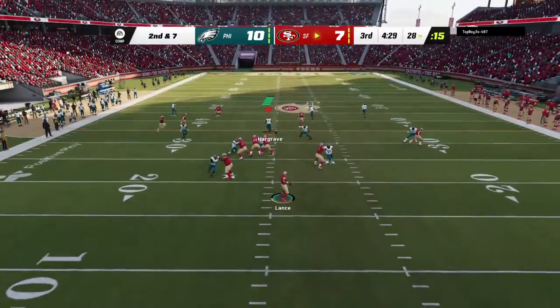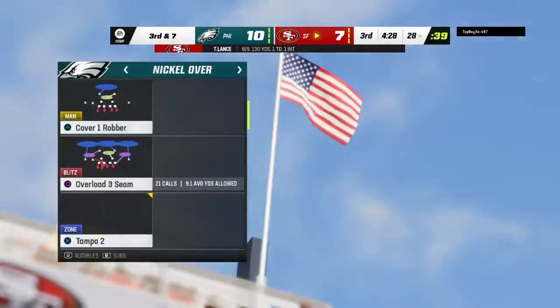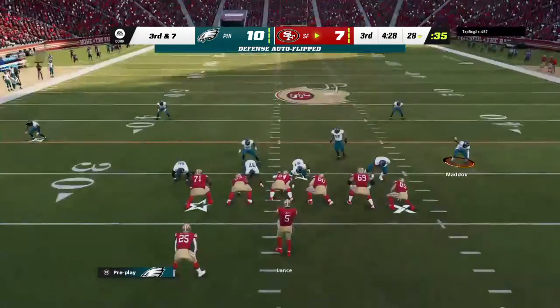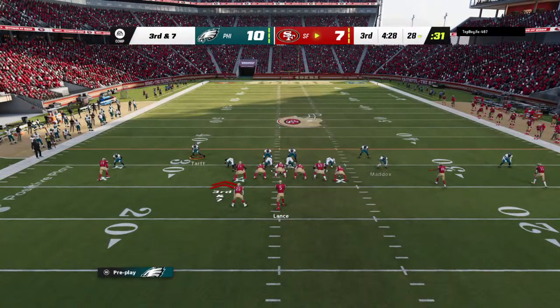On 2nd and 7, Lance. Toward the center of the field, but it's incomplete. Quarterbacks work all the time on manipulating a defense with their eyes and their head movement. In this case, he just stared the receiver down. That allowed for excellent coverage, able to knock that one away.